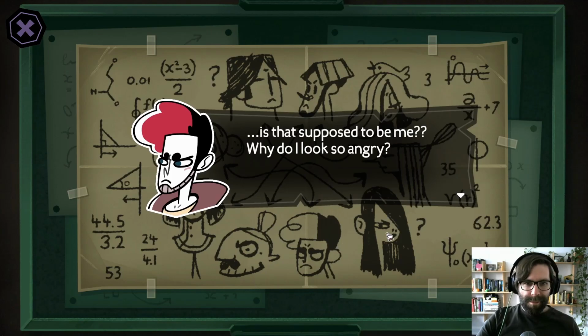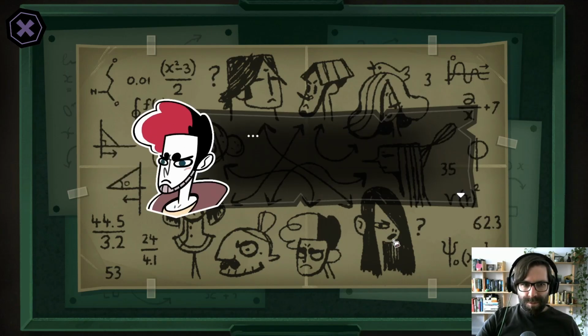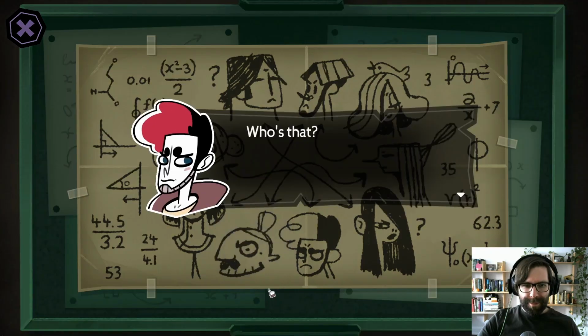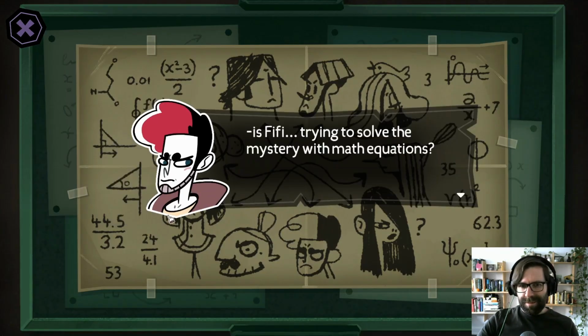Is that supposed to be me? Why do I look so angry? That's just the face you make when you're thinking. It does make you wonder, though. When did Fifi draw all this? It's a bit odd, yeah. It's Poppy. What does it all mean? That's actually a pretty good drawing. Who's that? Not sure. Oh, we haven't met them yet. I'm pretty sure we know who that is. Detective Hawkshaw. Maybe.